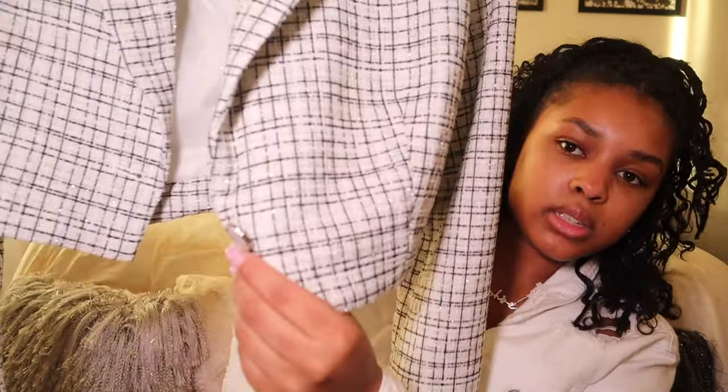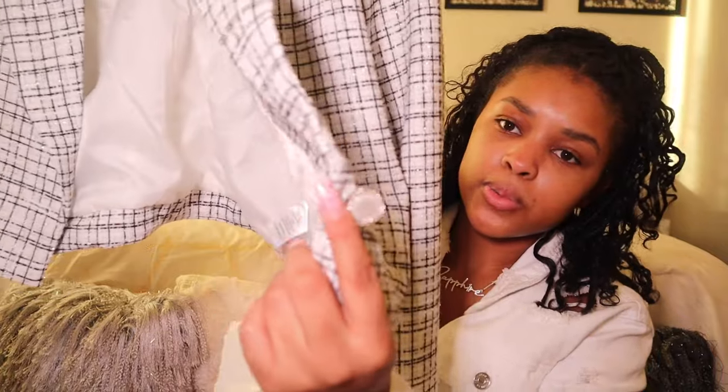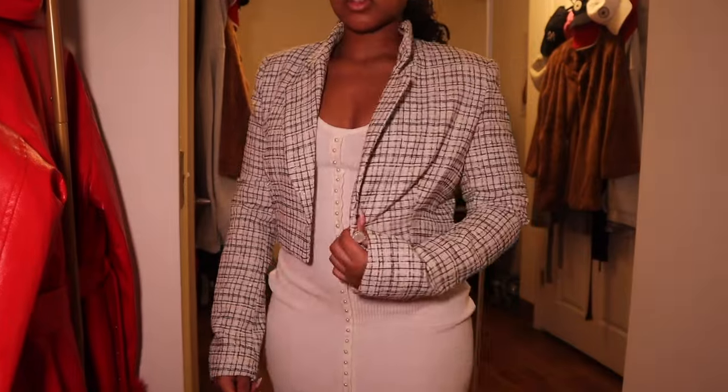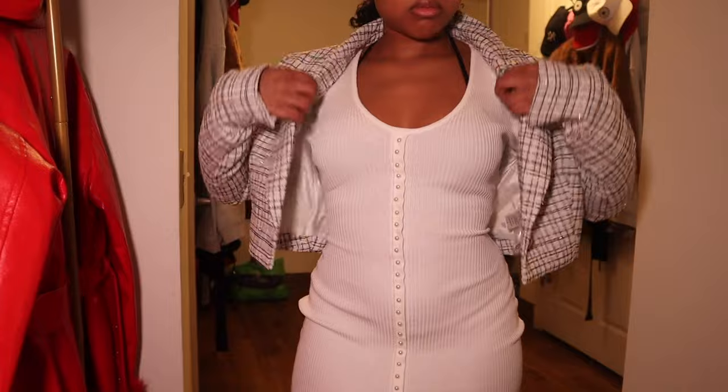The button is like this little pearl. Is this a pearl? No. I don't even know what you would call this, a brooch, whatever you want to call it. But this is just really cute, and I think it would look really classy and elegant with the white knit dress. What do you guys think?